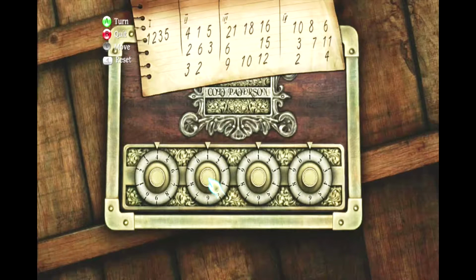Oh, I see it. 4 plus 1 is 5. 2 plus 1 is 3. 3 plus 2 is 5. For number 2, the solution will be 5. All right, the blank here. 12, 15, 16, 18, 21.